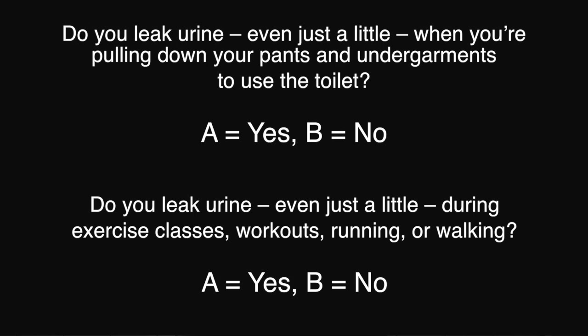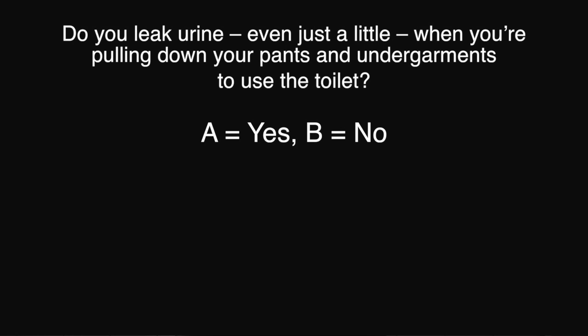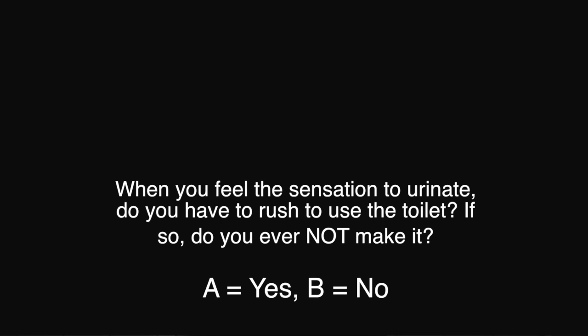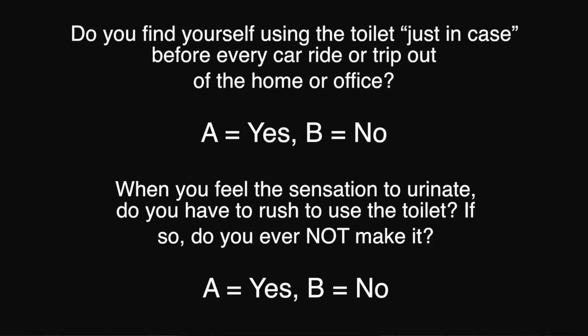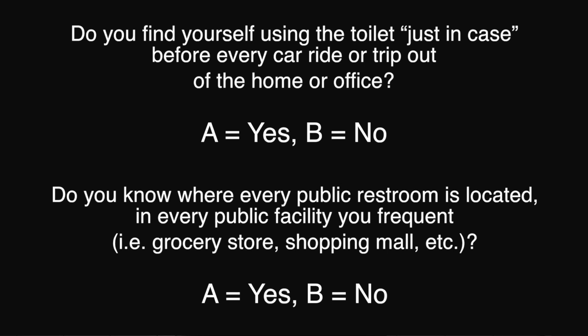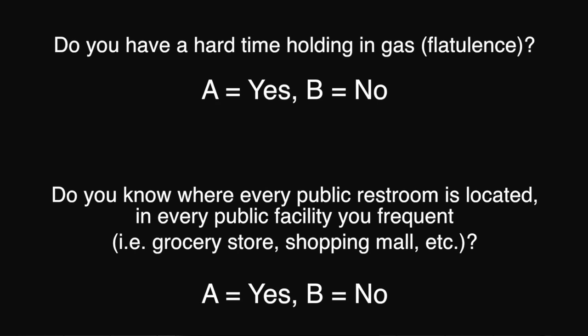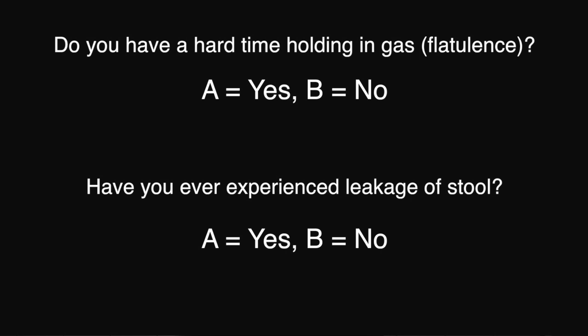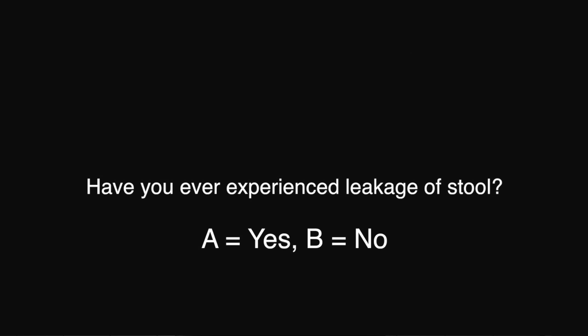Number 3, do you leak urine even just a little when you're pulling down your pants and undergarments to use the toilet? Number 4, when you feel the sensation to urinate, do you have to rush to use the toilet? If so, do you ever not make it in time? Number 5, do you find yourself using the toilet just in case before every car ride or trip out of the home or office? Number 6, do you know where every public restroom is located in every public facility that you frequent, for example, the grocery store, shopping mall, etc.? Next question, do you have a hard time holding in gas, flatulence? And last question, have you ever experienced leakage of stool, fecal matter?